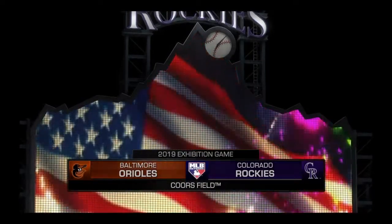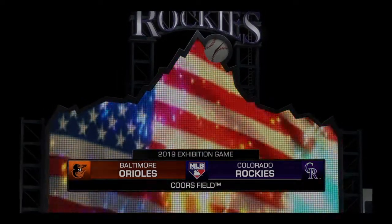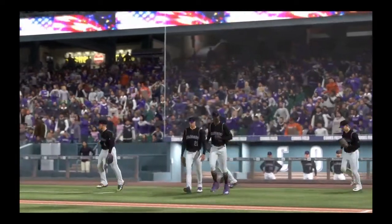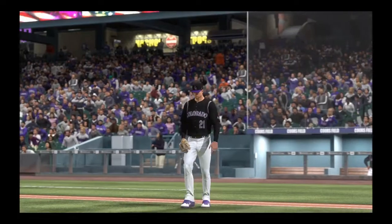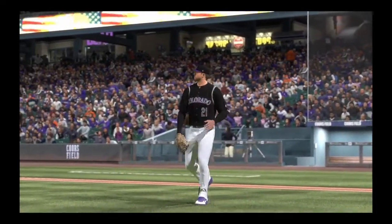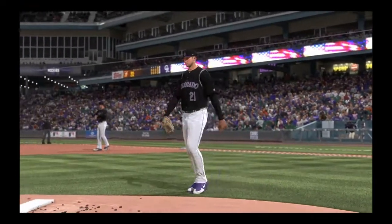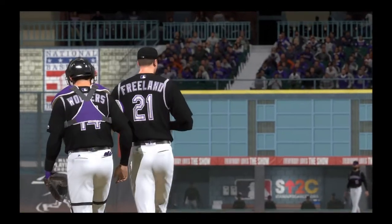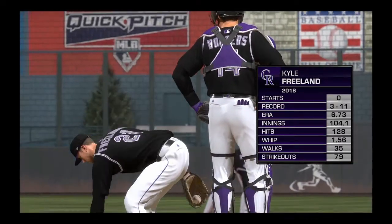MLB Network comes to you live from the Mile High City and Coors Field. Ought to be a good one here between the Baltimore Orioles and the Colorado Rockies. It's interleague baseball next on MLB Network. Kyle Freeland, the native of Colorado, gets the start on the mound.